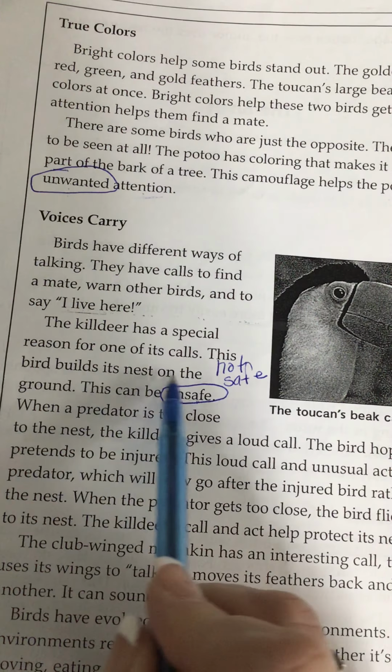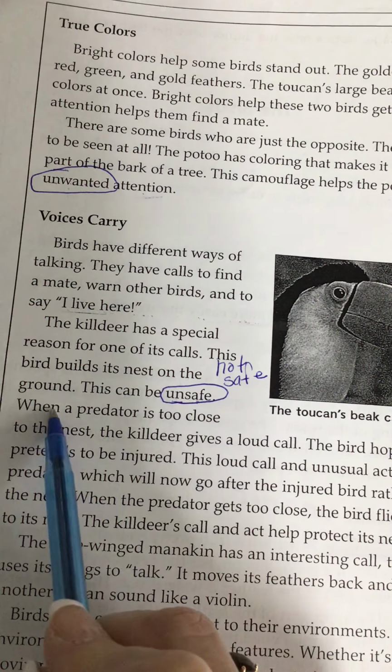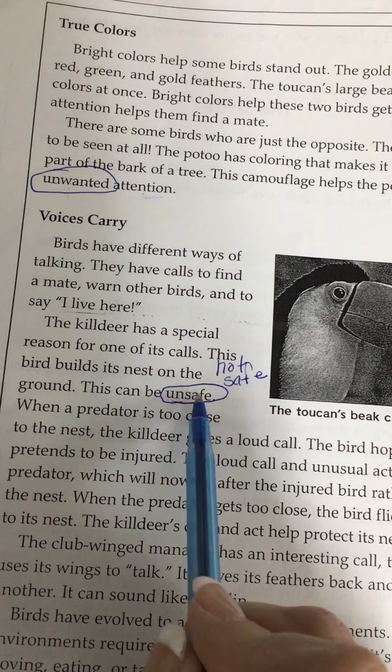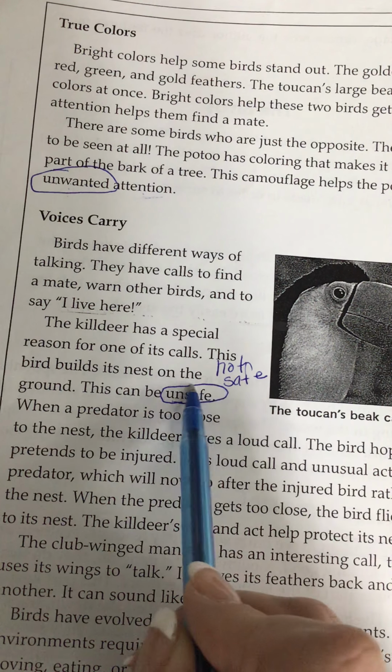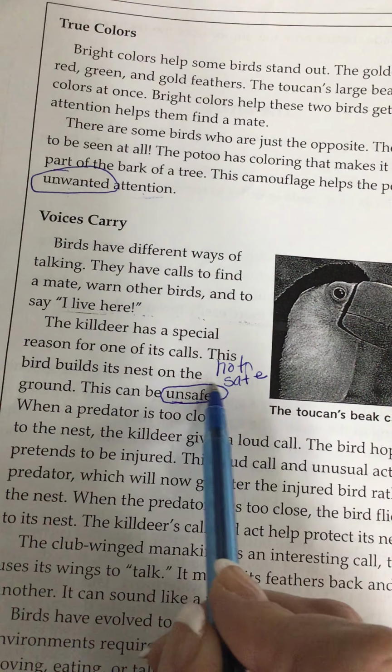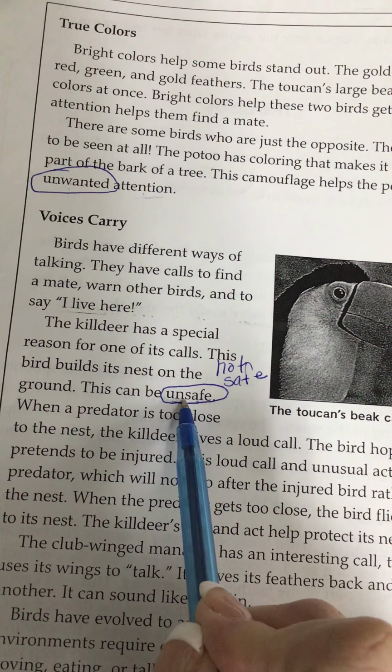This bird builds its nest on the ground. This can be unsafe when a predator is too close to the nest. What does that mean? That means if there's a predator close to its nest, it's possible that it could get hurt. So unsafe is the prefix there.